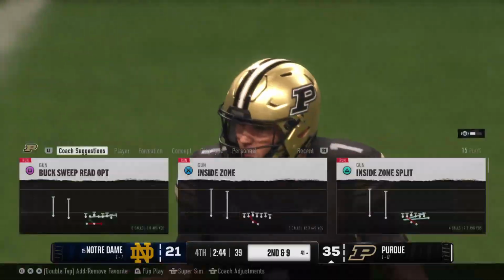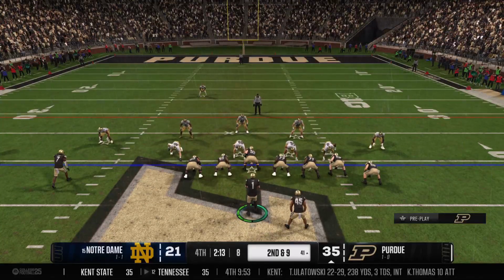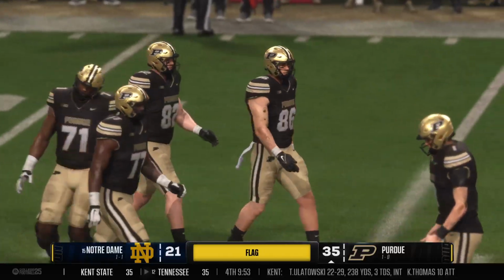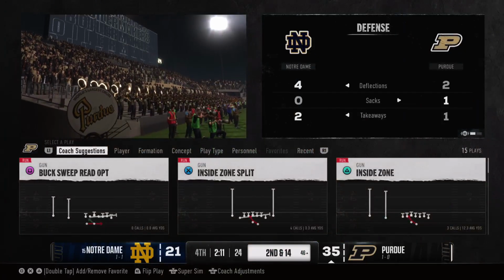I know exactly what I have to do here. Defensively, we got to get the stop. So we're playing run. We're selling out to run because we're thinking they're going to run the football, and we got 3 timeouts. Let's use them wisely. Let's use those timeouts, save as much clock as we can so our offense can have some time on the clock to do some damage when they get the football back.